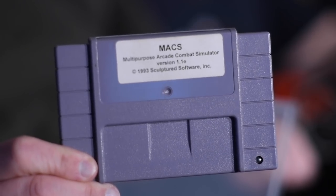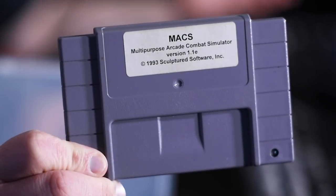There were several custom cartridges, and this is the one that I have. And this was also a big expense. I think this was around $350. This is one of the rare Super Nintendo cartridges, probably in the hundreds in terms of total quantity. What does it say? It says M.A.C.S, which is Multi-Purpose Arcade Combat Simulator. Version 1.1E, copyright 1993, Sculptured Software Incorporated.